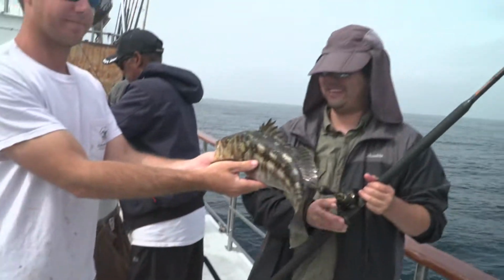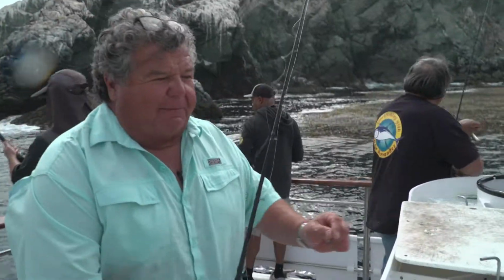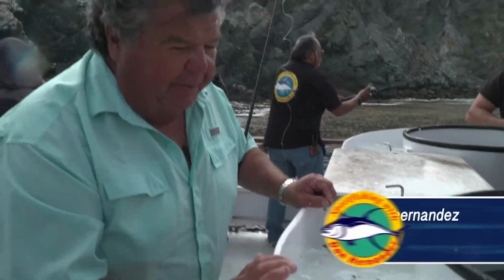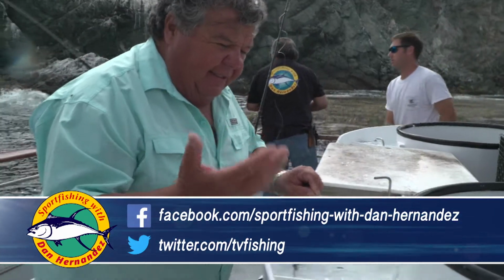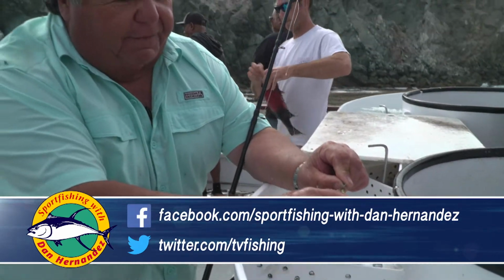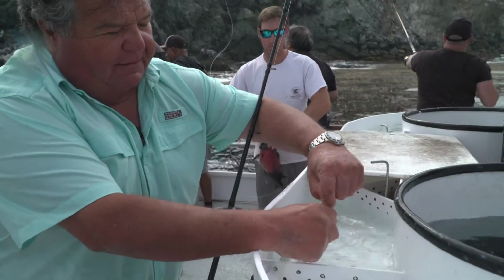Good times. I want to show you guys how easy this is. We're on the west end of the island here for the Gail Force. So this is the bait tank. When you come over here to grab bait, don't dig into the tank. Right here in the well is where you want to grab your bait. When you grab your bait, don't just stick your hand in there. You want to slide your hand under the bait. So just slide it like this, hold it lightly, take the hook, put it in front of the eyeballs, and just drive that hook all the way across.